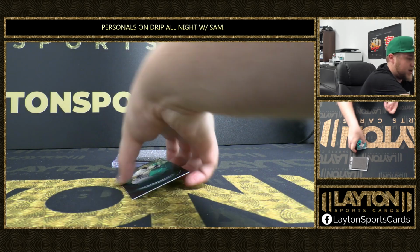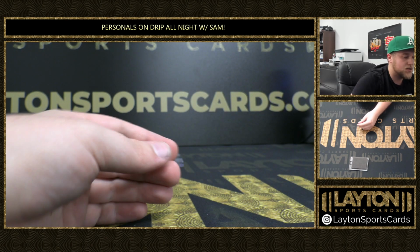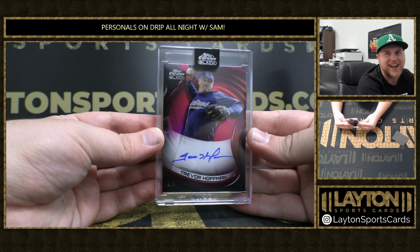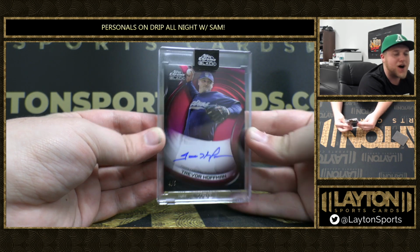And a Yordan Alvarez, 46 out of 99 green atomic for the Astros. And let's see. We got a fuchsia. It is Trevor Hoffman, 4 of 5. Nice one there. One of the best closers of all time. That is so cool. Nice Hoffman.